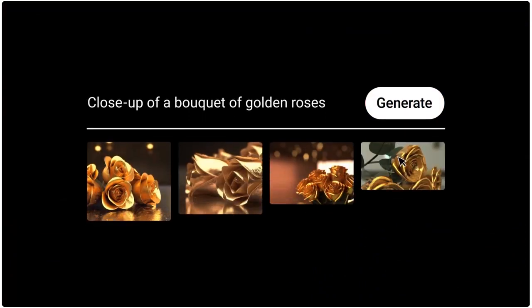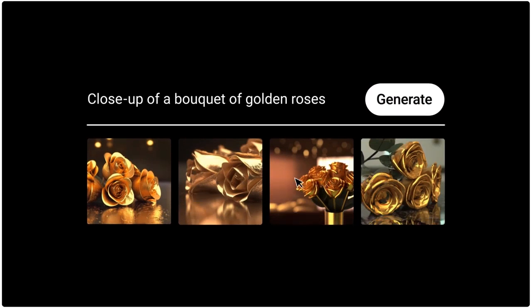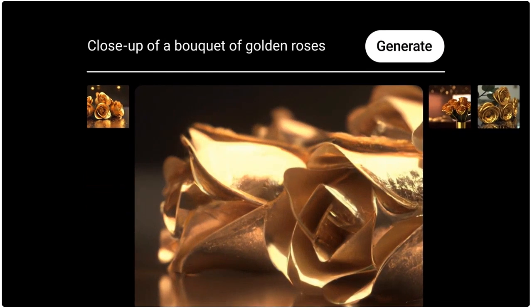We built the AI Image Generator with the everyday creator in mind. And with our platform, you can get exactly what you need as quickly as you can imagine it. So let's say I want an image of flowers, but specifically I want a close-up of a bouquet of golden roses. As you can see, the results are pretty original. I don't have to be a techie or an expert in generative AI to get really exceptional results.